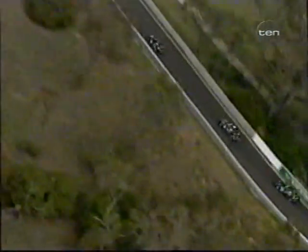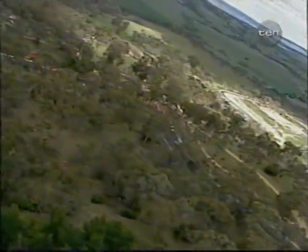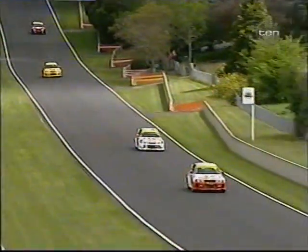Fantastic shot that from the Channel 10 chopper, looking down on the mountain as they thunder down through the Victoria Bitter Dipper down toward the elbow. That's why they call it Mount Panorama. Magnificent facility. That narrow ribbon of bitumen that winds its way up and down the hill. It's a very daunting place.